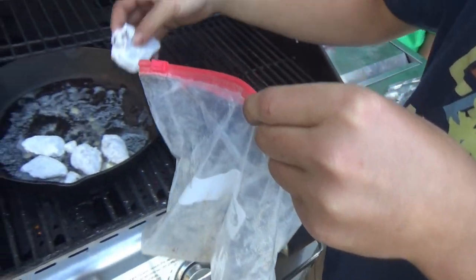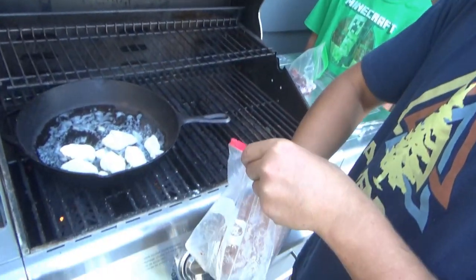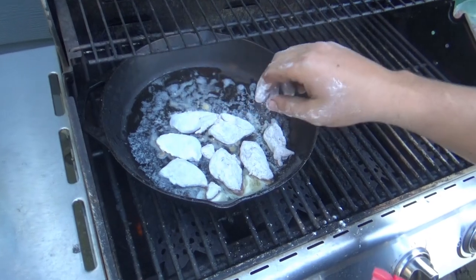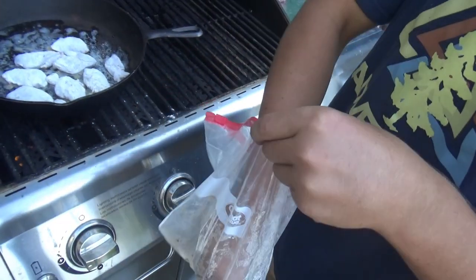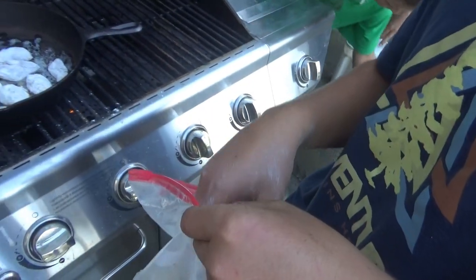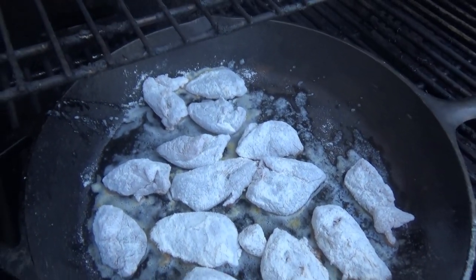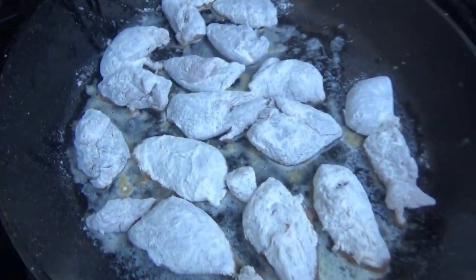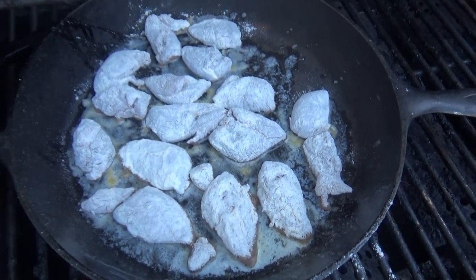Jake putting his dove in, shot some today. About 20 minutes ago. Yeah, nice and fresh, about as fresh as it gets. And some dove from our last hunting video, opening day hunting. Make sure to check that video out. Got them all in there. We just gotta wait a couple minutes till they're done and ready to eat.